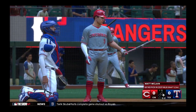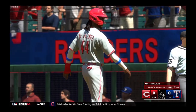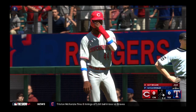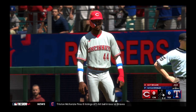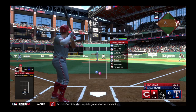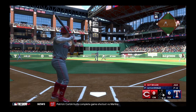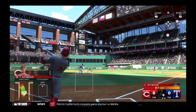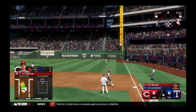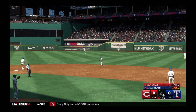This is one of those situations defensively where you can't try to do too much. You've got to make sure that you field the ball cleanly and get one out first. It's going to be tough to get two with this kind of speed in the batter's box. Fly ball down the line. Snags it on the run. And there's one away.